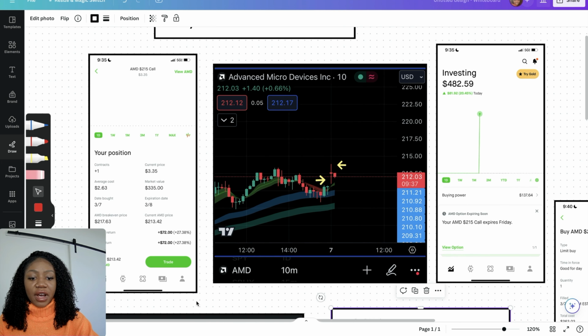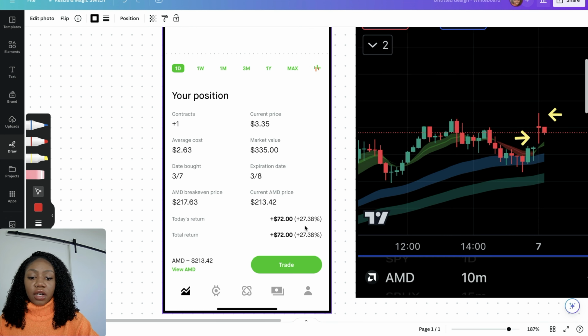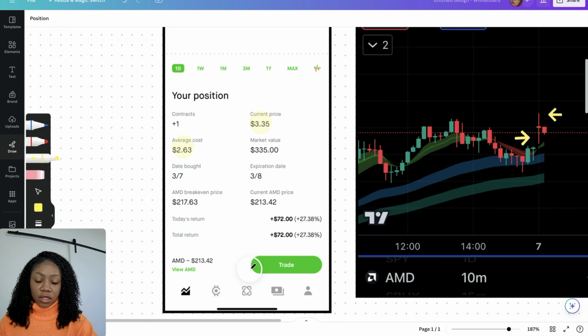At 9:35, this was literally a moment before I closed out my contract. This screenshot was taken at 9:35 a.m. So 3 minutes after being in the trade, I was already up over 27%. My contract went from $263 to $335 in a matter of minutes. So I was up $72 when I was about to close this out.